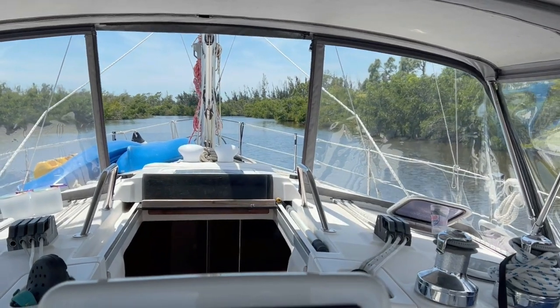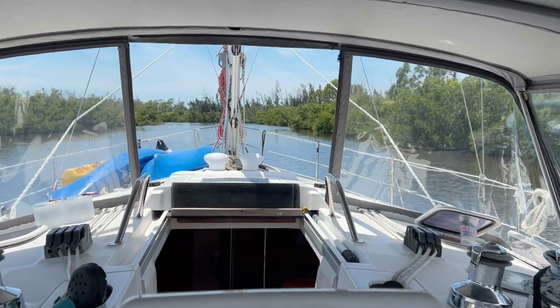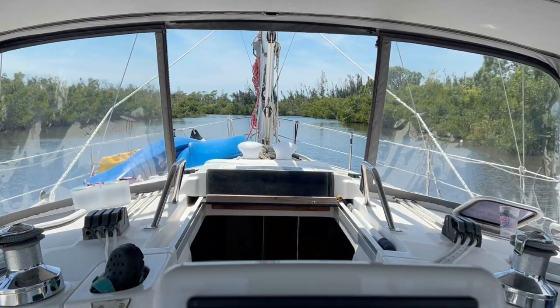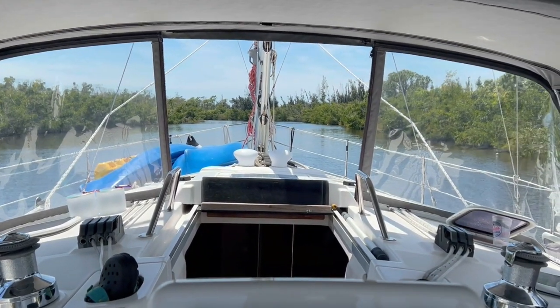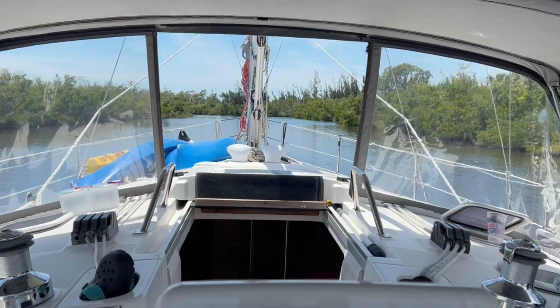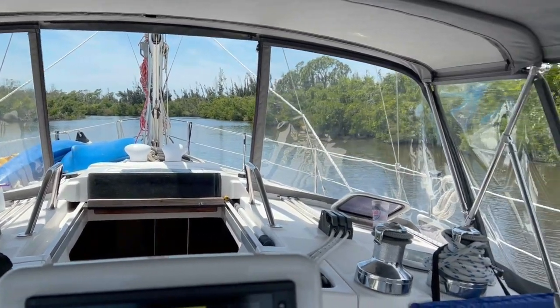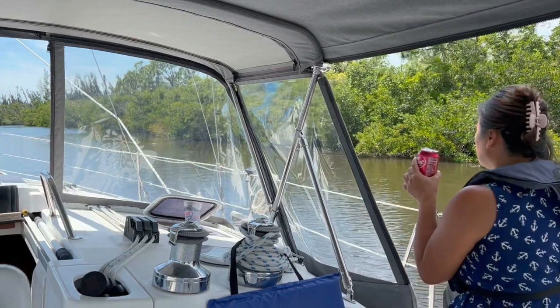All right, we made it through the lock, and no problem at all. We just got in there and grabbed the ropes, and there's a little bit of pressure. You know, it's kind of hard to hang on to a big boat when the water starts moving, but here we are. Looks like we're on the Erie Canal again.